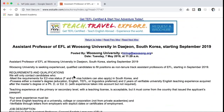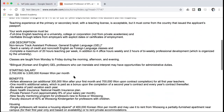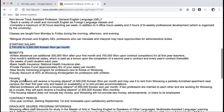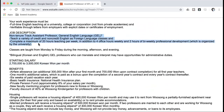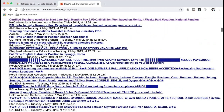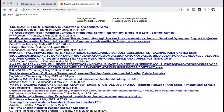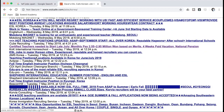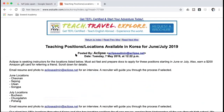But you'll see most of these, this one is a university job. It might be a little different. It has a higher starting salary, but you're going to have to work your way up to a university job if that's what you want. They usually require more certification and more experience. If you're starting out, you're going to be looking mostly for hagwons or academies, or, like this, a recruiting office.